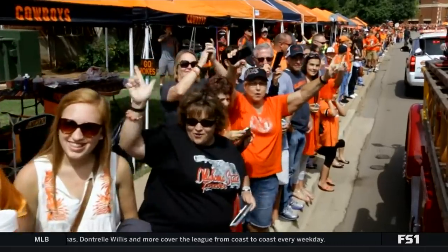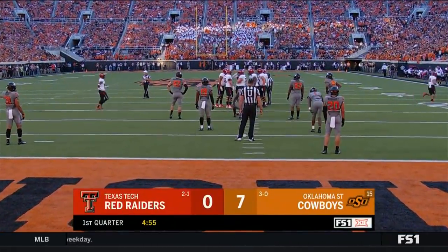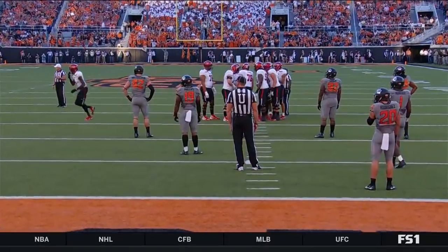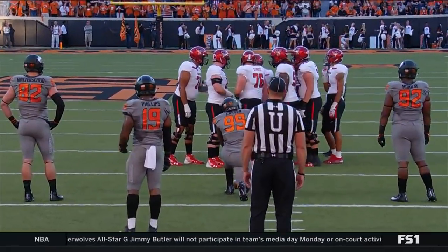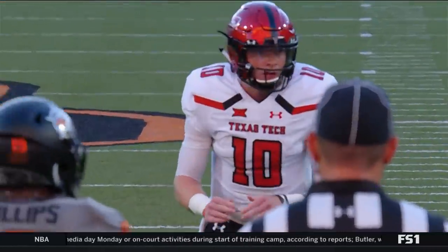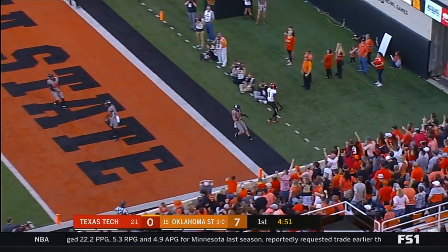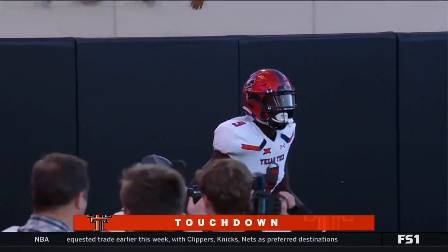Big 12 opener. Texas Tech, Oklahoma State here from Stillwater. 7-0 the score, but Tech at the 12-yard line of the Cowpokes, and top offense in the country. 3rd in scoring is Tech, and one of the best inside the red zone. In fact, 3rd best in the country. They go 4 up top. They throw the fade to Vasher. Caught, touchdown, Red Raiders.